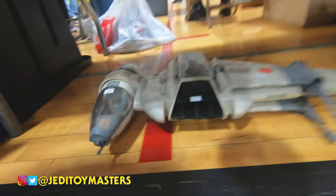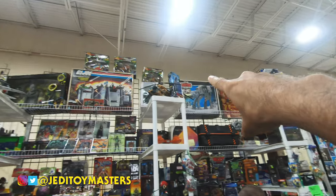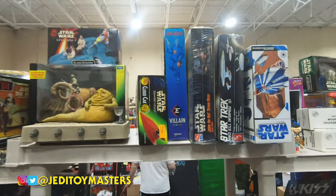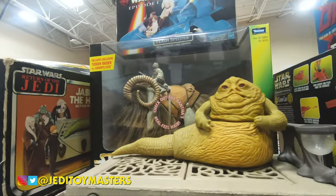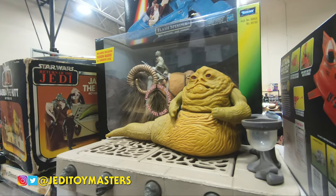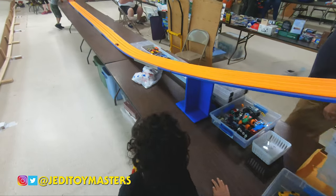116. Those are the two holy grails right there, G.I. Joe Command Center and Star Wars AT-AT in box. Got some modern and vintage together. So cool. Whoa.